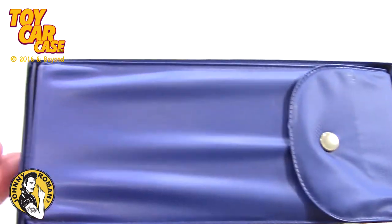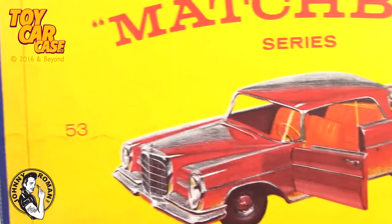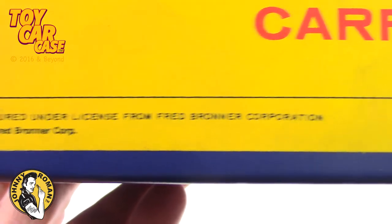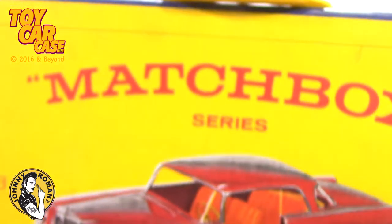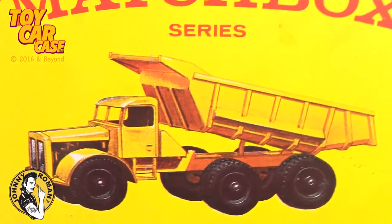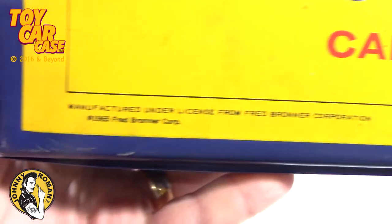This is where the opening is. It has Mercedes-Benz on the front, number 53, Karen Case. Manufactured under license from Fred Bonner Corporation, 1965 Fred Bonner Corp. Then you got Stanford Plastic Products Incorporated, Plainfield, New Jersey, and a cool logo, Mercedes. But when you flip this around, you got a number 6 Matchbox Series yellow dump truck. Totally, totally cool. Matchbox 1965. Same mumbo jumbo, same cool logo.